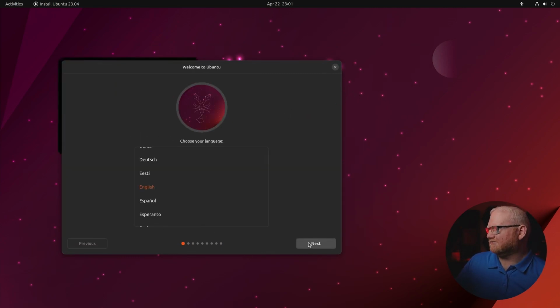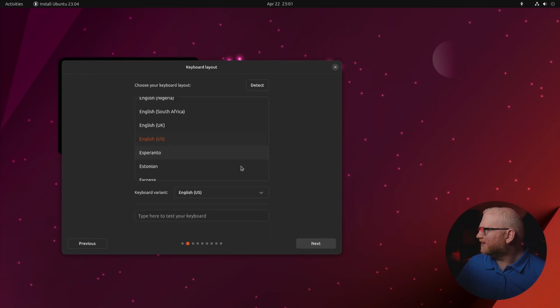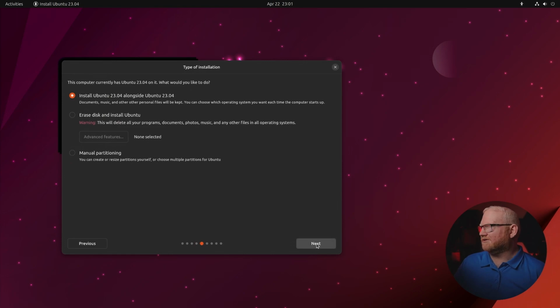So we're going to stick to English. It's probably for the best. We're going to install Ubuntu, and we're English US, that's fine. I'm just going to use the wired connection that's here. I do like that they give you the option to say, I don't want to connect to the internet just now. Unlike a certain other OS that you can install, I am going to download the media codecs. I don't know that we'll actually use that, but just in case. And I'll proceed with that installation. We're going to install everything. We're going to erase the disk.